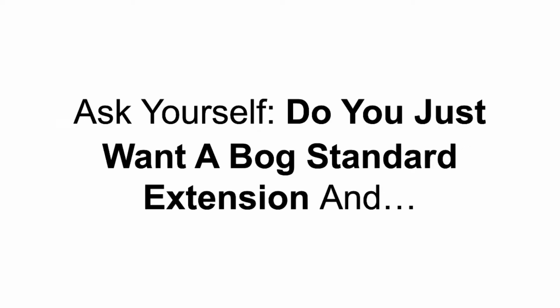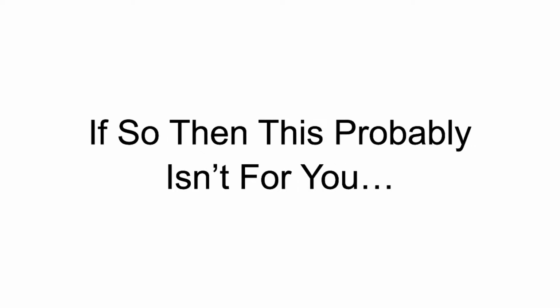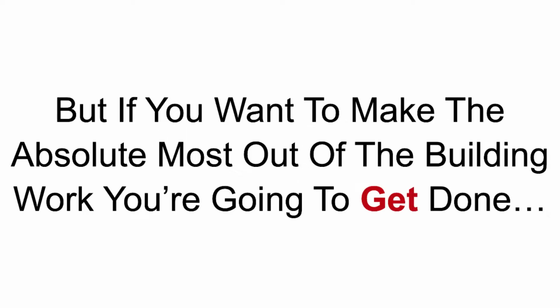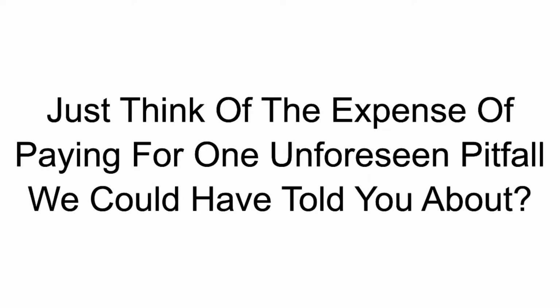Ask yourself, do you just want a bog standard extension and live with the layout issues we spoke of earlier? If so, then this probably isn't for you. But if you want to make the absolute most out of the building work you're going to get done, then do not proceed one bit until you have your project audit and evaluation session. Just think of the expense of paying for just one unforeseen pitfall we could have told you about. We're talking thousands here. I'm not kidding.